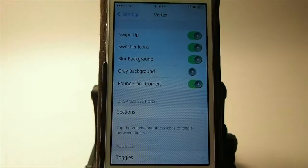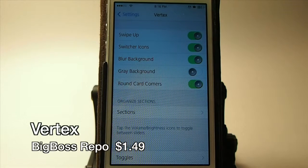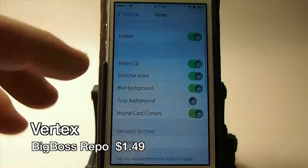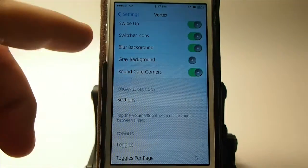Okay, guys, the next one we're looking at is called Vertex. And what this does is it just sort of changes up the way the control center works and the way it looks. You can customize it many different ways. In here you see you can blur the background. You can have a gray background.